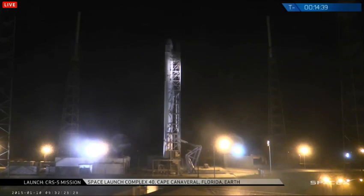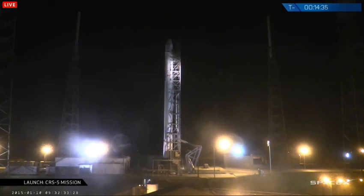Our launch window this morning is instantaneous. It'll last 1 second. This is typical for our flights to the International Space Station. If an issue forces us to scrub today's launch attempt, then our backup launch window is Tuesday, the 13th of January. T0 would be at 8 hours, 36 minutes, 18 seconds Universal Time. The SpaceX team is working no issues at the moment. It's been a very smooth countdown.